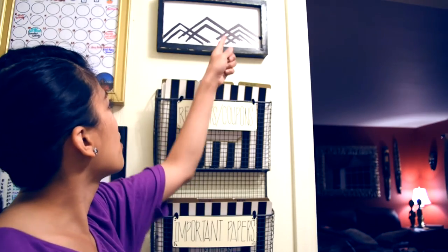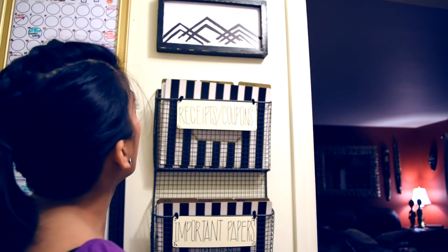And then I found this little mountain drawing thingy at Hobby Lobby also, and I thought it was perfect because it kind of matches a lot of other mountainy things in our house.